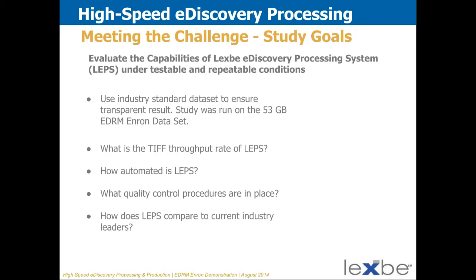So we took the Enron data set, the 53 gigabytes of email data, and we set out to say, with the architecture we've developed, how fast can we take all of that data, convert it, and create TIFF so that the whole thing is ready for review? You know, how many days would that take?